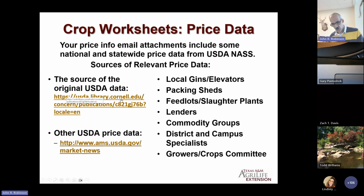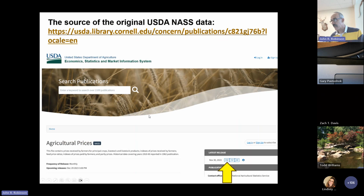One of the attachments was the increment report form. Another one was the worksheet. Another one was a price list. It's USDA data, and it comes from this website right here. If you click on that first link where it says source of original USDA data, it's going to pull up that site. You look down there where that yellow arrow is, that's the most current price report. Click on that, you'll get a PDF of current prices of major agricultural crops in the country. And you can use that for 2023 prices, especially for fall harvested crops.